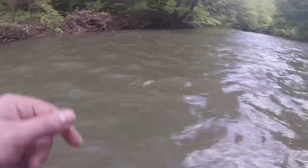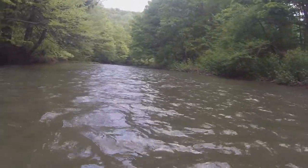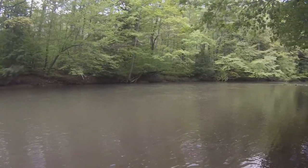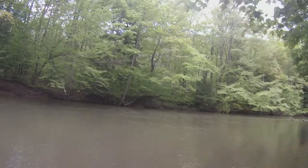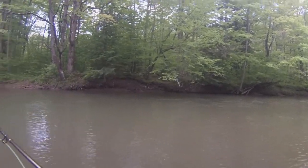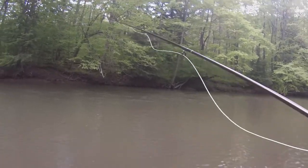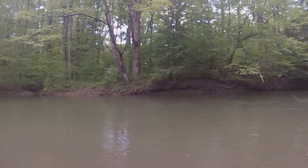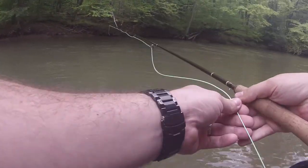I think we're just going to go ahead and venture up and turn you off, turn you back on. We're just going straight up there. We'll be back. And we've arrived at section two here, just upstream from the first. Notice you always seem to catch more brown trout down below and more rainbow up here than anything. But honestly, I will take whatever right now. I am not picky.